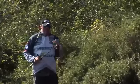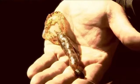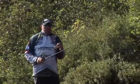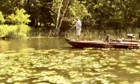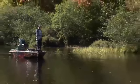And what do I use? Soft plastics, Strike King plastics. The Rage Craw for me, the number one choice. Rodent, Game Hog. You know why? I can put it in the most nastiest places and not have to worry about it getting hooked up. That's where those big fish live.